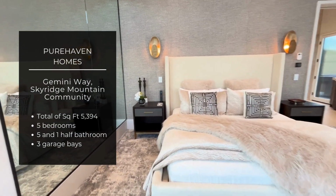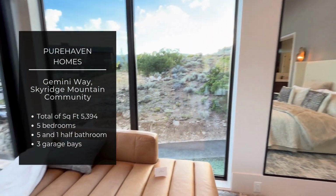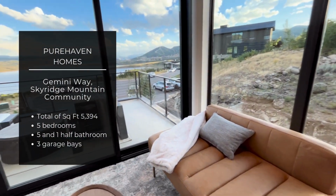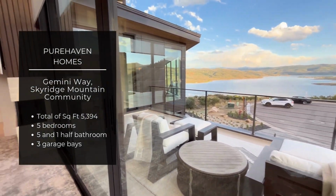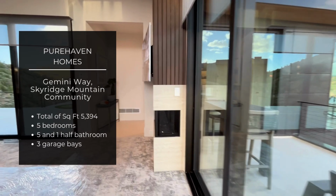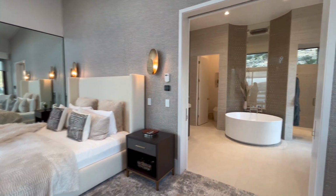This home features 5 bedrooms, 6 bathrooms, 3 garage bays, and it's about 5,400 square feet. To buy a home like this, you'd be looking at least $6 million. That'd be totally worth it. There is so much attention to detail that has gone into this luxury home.